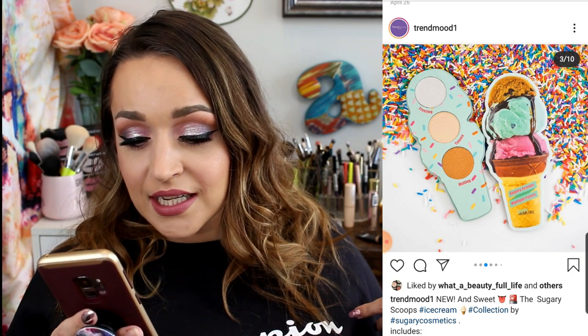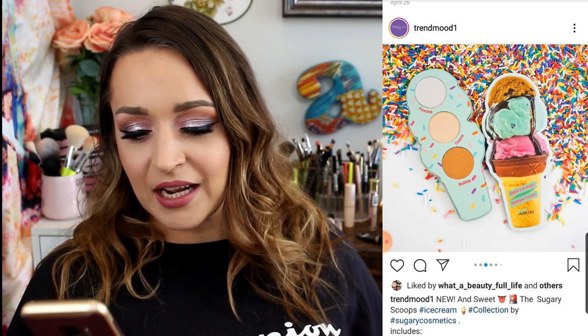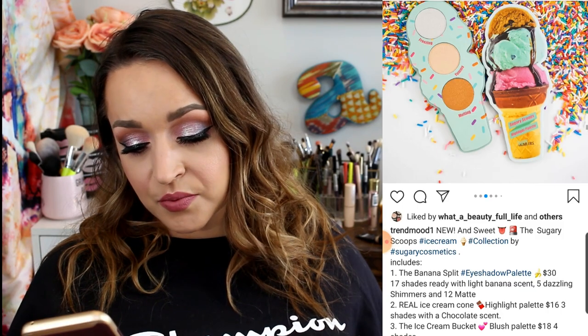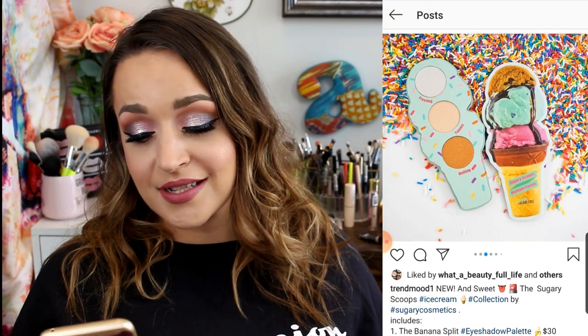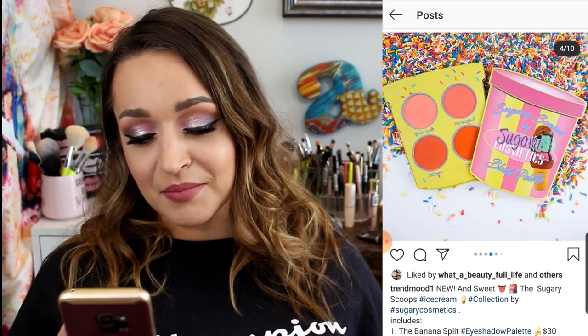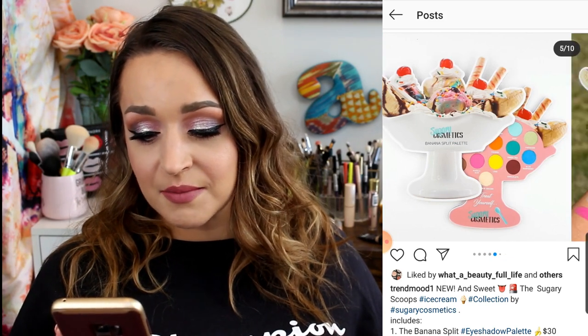Okay, so this is like a face palette. It looks like a bronzer. I don't know, maybe a highlighter or maybe a setting powder. So this is the Real Ice Cream Cone Highlight Palette, $16, 3 shades with a chocolate scent. So these are all scented. And then this is a blush palette that is so cute. Has any of you heard of Sugary Cosmetics before?